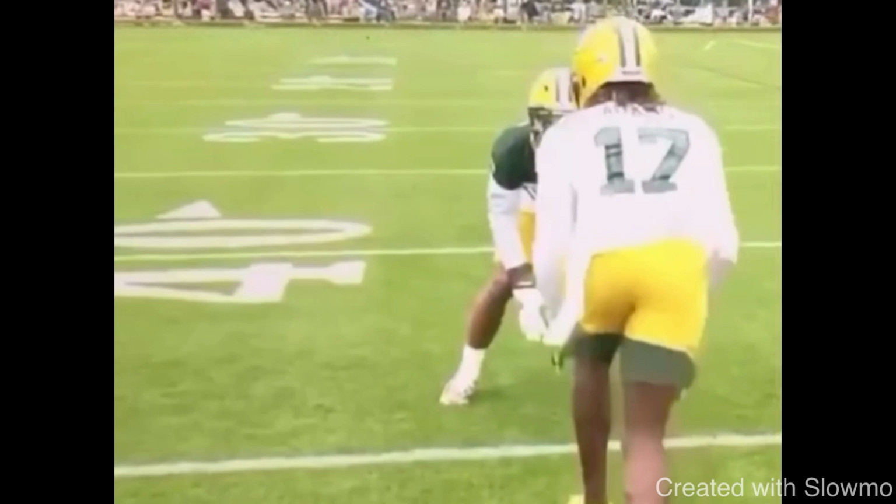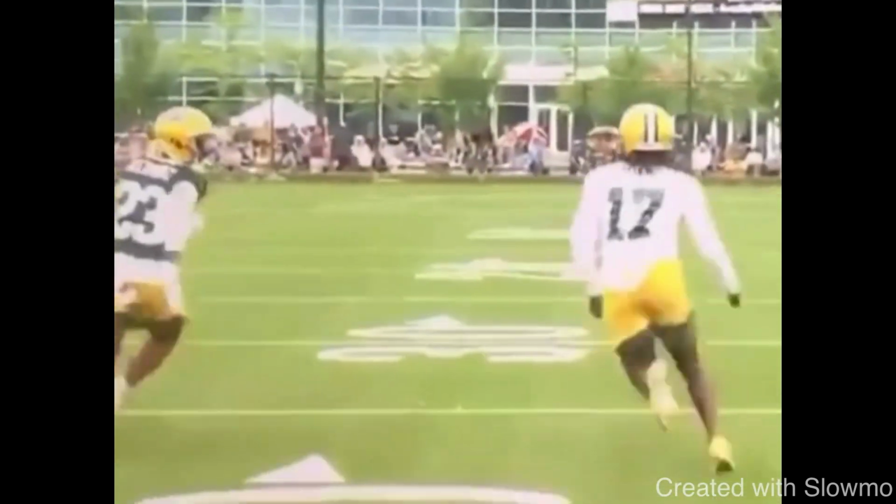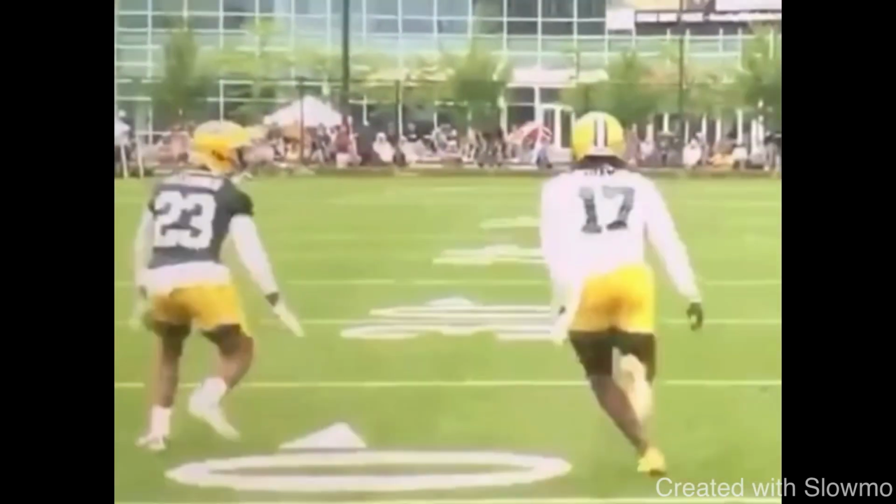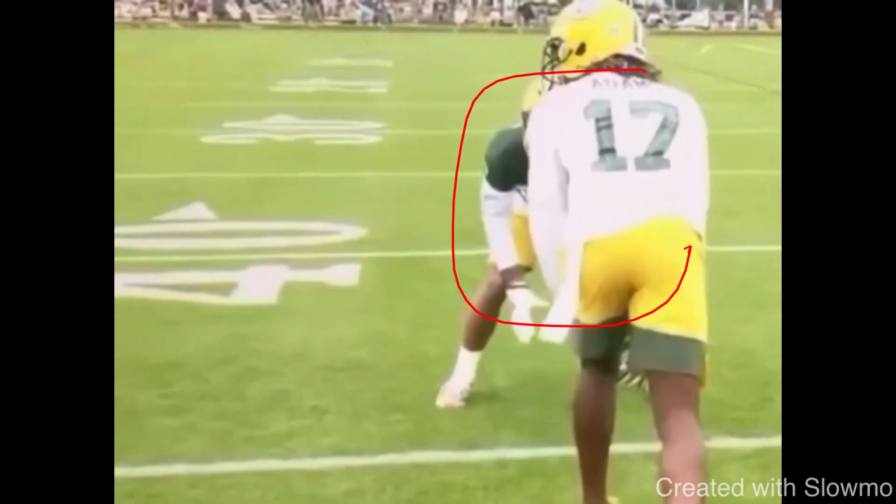So how we beat a talented DB is by fully committing to the move or the release or whatever I am trying to do. And I'll explain what I mean by fully committing. So let's play this full speed. Adams does this thing we call a dive release. A dive release is exactly how it sounds. It's where you're diving to the inside to try to get the DB to move off his platform. I love this release when you have head up press or maybe inside shade press, but we're trying to take an outside release with this.